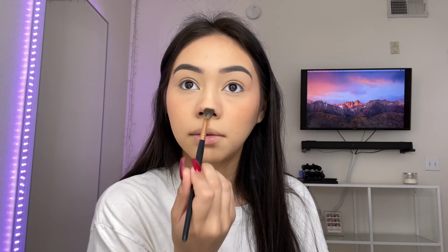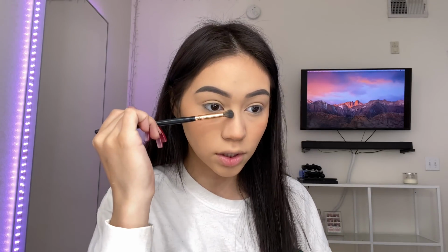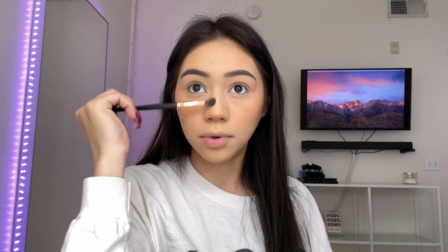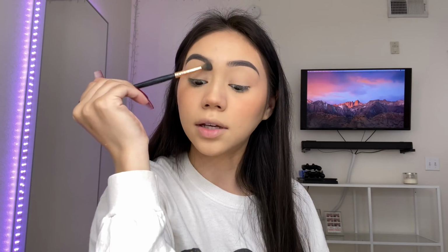I'm gonna take a little blending brush for your eyeballs, and I'm gonna pat that on the bottom of my nose. And I always do this when I contour my nose to help make it kind of like a darker shadow so that my nose can be more pointed upwards. Then I'm gonna take this bronzer and run it down the sides of my nose. All right, so the base is pretty much done.